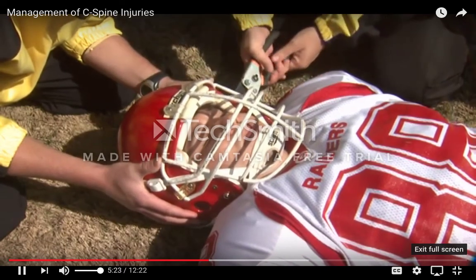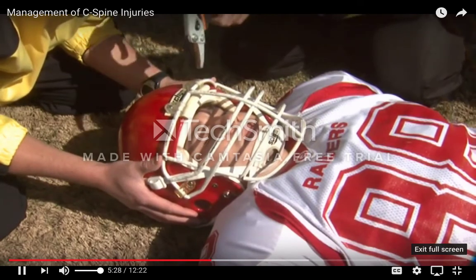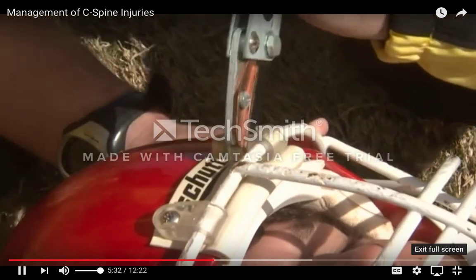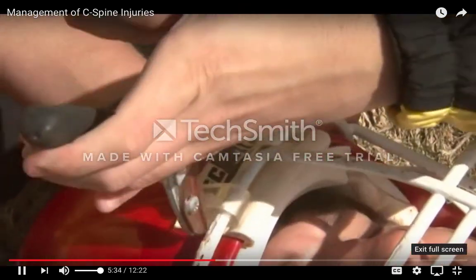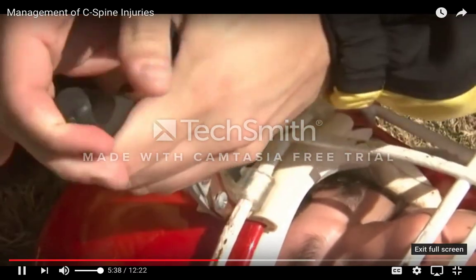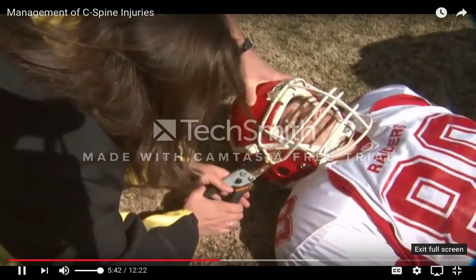Pruners, FM extractors, PVC pipe cutters, trainers, angels, and screwdrivers can be used to remove the face mask, although screwdrivers can be unreliable due to rusty T-bolts and screws. If needed, a bag mask valve can be inserted under the face mask to provide ventilation while the face mask is being removed.